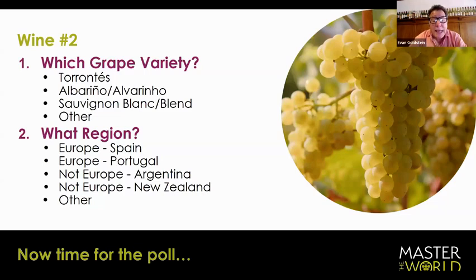Most people thought it was Kiwi land. And if you're familiar with Kiwi Sauvignon Blancs, oftentimes they do very much demonstrate that passion fruitish, gooseberry, elderflowery type character, which we might have here. So let's see if we're actually right.